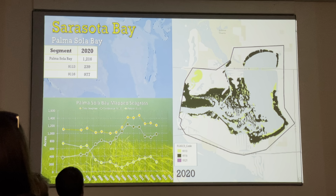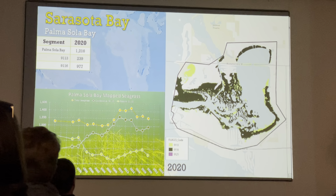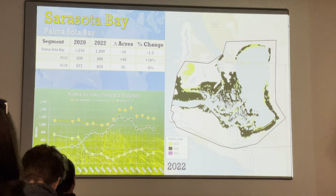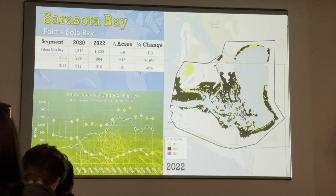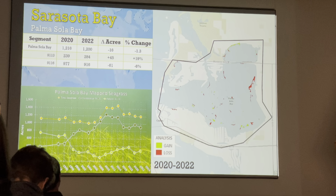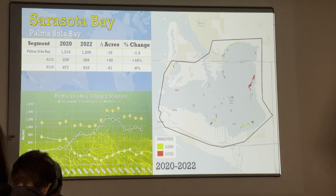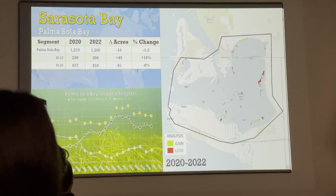So let's look at Palmasola Bay. This is one of the new segments that we've delineated based on the Sarasota Bay Estuary Program's segmentation scheme. This is what it looked like in 2020, and here's what it looks like in 2022. So really not much change, about a 1% change. Again, that's within the noise of the map, so we would say that there's really no change between 2020 and 2022 for Palmasola Bay. And again, just like the rest of the Sarasota Bay Estuary, most of the grass you see in Palmasola Bay is continuous, and it seems to be holding its own after that drop-off we saw between 2014 and 2016.